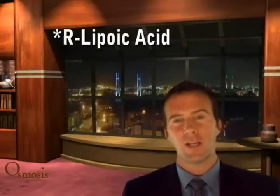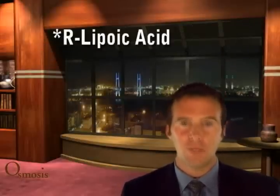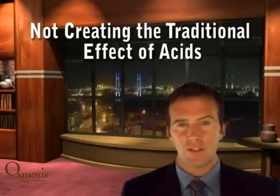You have R-lipoic acid. And I know I say this is actually a non-acid peel, but these are ingredients that are acids, and they're not creating a significant effect on the overall pH of the peel, and they are not creating the traditional effect of acids. So let me take a second here to differentiate that. When I use an alpha hydroxy acid on the face, there's no receptor I'm talking to.